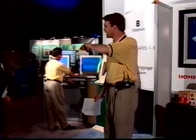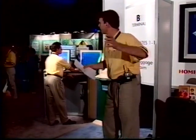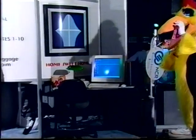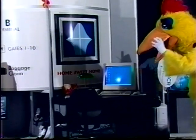You know, I got to get my plane. Hey, there's the Chicken. I got to go. Hey, Chicken. What a long trip that was. I say, what a long trip. It is so good to be home.